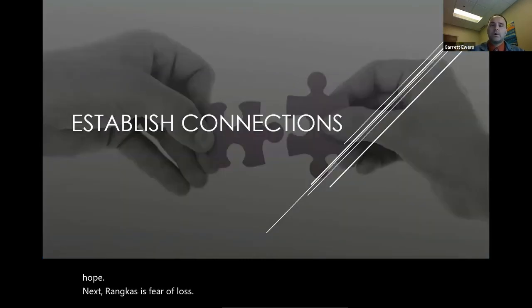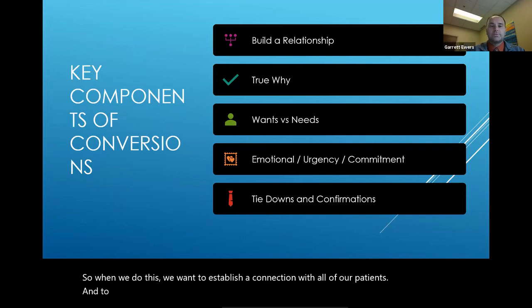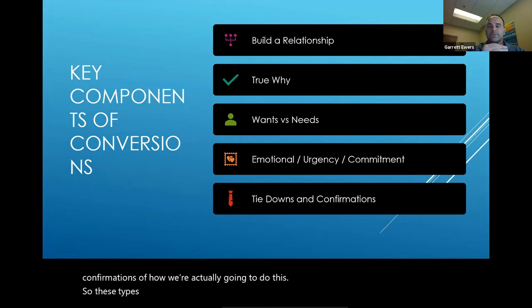So when we do this, we want to establish a connection with all of our patients. And to establish that, the key components of conversations is to build relationship, find out their true why, find out their wants versus their needs, see if it's emotional, urgent, or some type of a commitment. And then we need tie downs and confirmations of how we're actually going to do this. So these aspects of building a relationship and getting a conversation going is where it really comes down to.